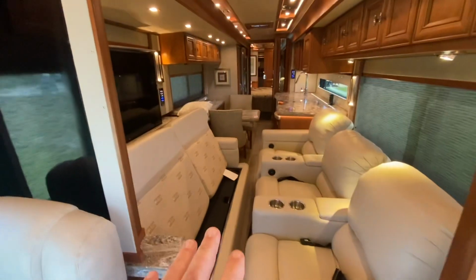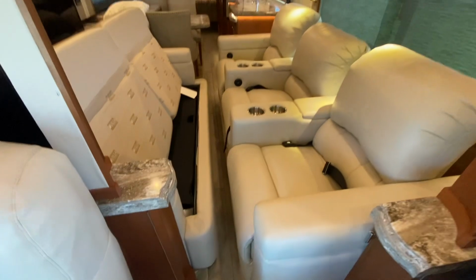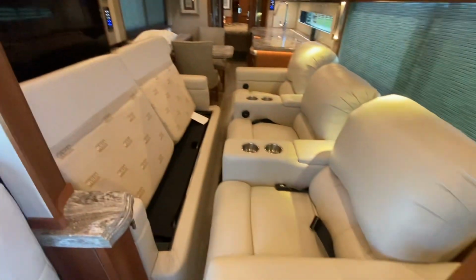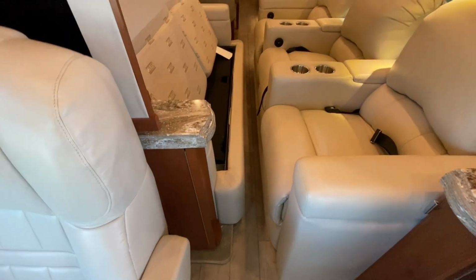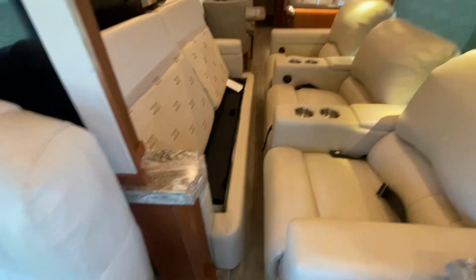But I know the question everybody's asking, what's it like with the slide rooms in? Accessibility? Well, the short answer is not great, but the long answer is it works out pretty good once you get past the sofas. Let me show you what I'm talking about. In order to get past the sofas, you do have a pretty narrow passageway across the theater seats from across the sofa. In fact, you really need to raise the cushions up in order to be able to get clear passage without having to ruffle past those cushions right there.